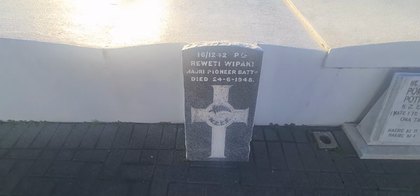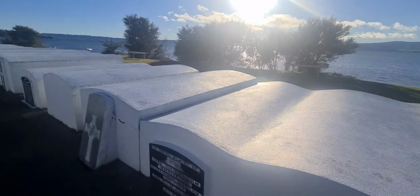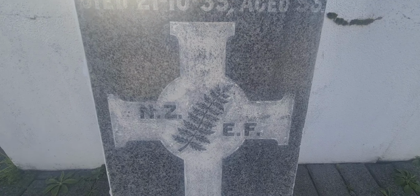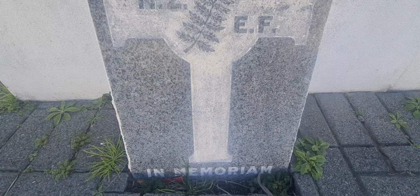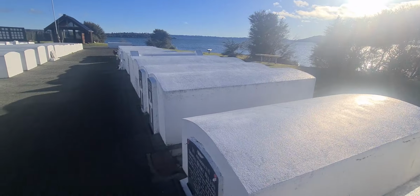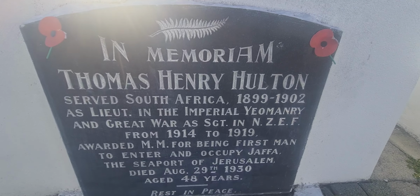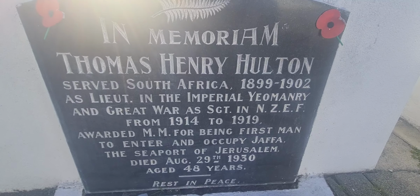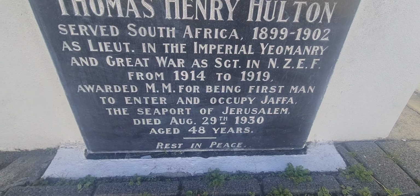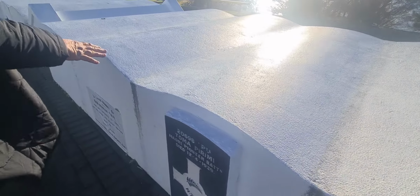Wow, what a peaceful place to lie, might I say. It's just beautiful. So there's a mixture of Australian and New Zealander force here. And they're guarded with the highest respect by the Maori that live in the village. Isn't this beautiful? I find it amazing with the above ground graves here. Almost kind of like New Orleans style, isn't it?